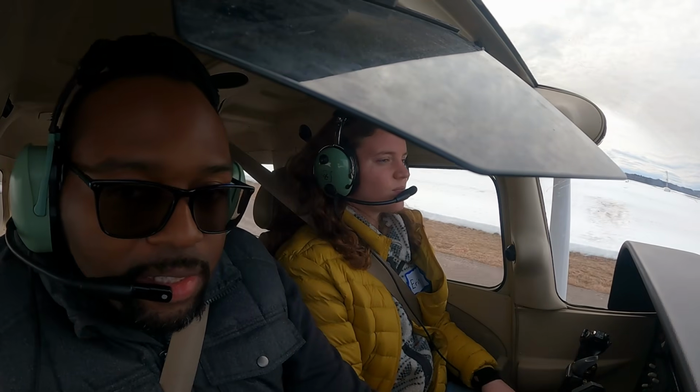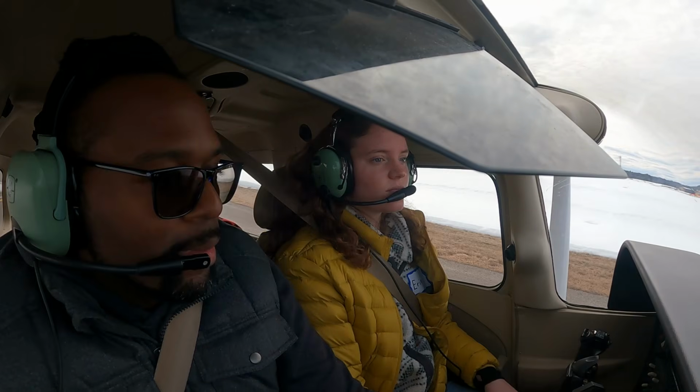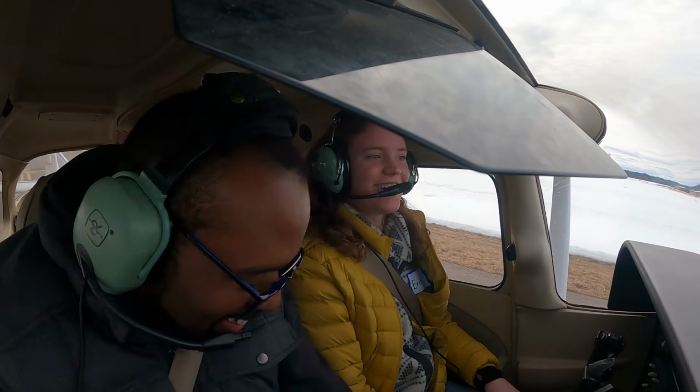Traffic stop, person 3 trucks here off runway. Echo taxi. You did it! That's fun.